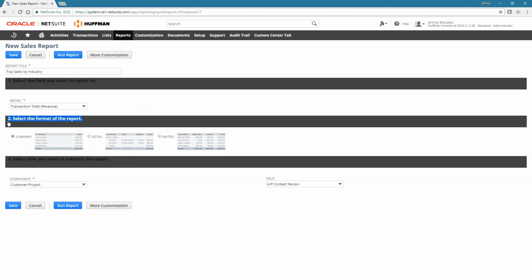We're going to select the format of the report. In this case, I want to show you detail so we can see the drill down functionality and how we can break apart all of the industries by customer all the way down to the invoice level. We also can choose how we subtotal the report. In this case, we're going to look at the customer, and we want to subtotal by the amount or the total.